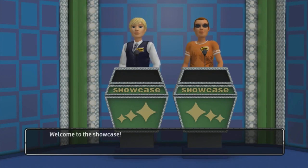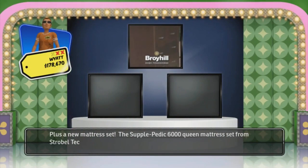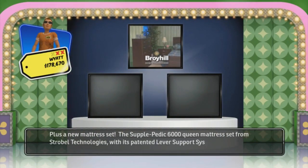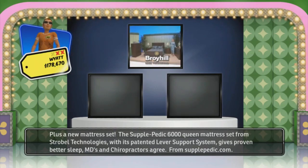Welcome to the Showcase. This Showcase begins with this beautiful new bedroom. Brilliant in its simplicity, sophisticated in its design ethic, Northern Lights by Broyhill is a contemporary sleep setting for a truly unique bedroom from Broyhill.